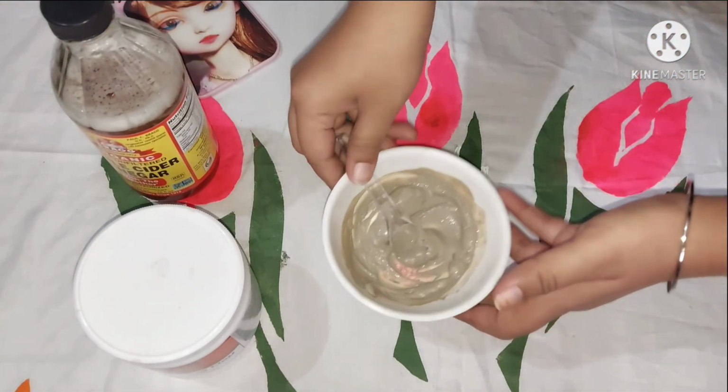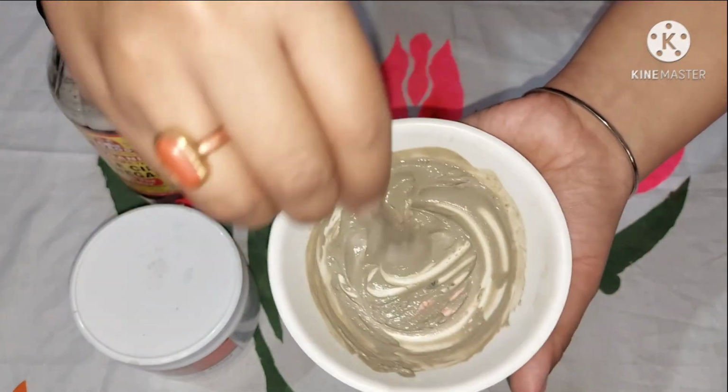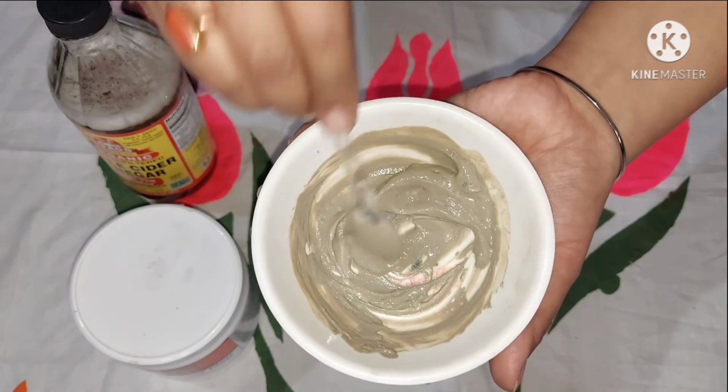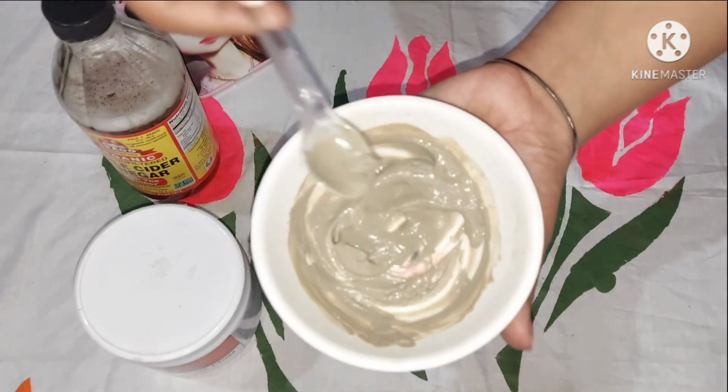If you have oily skin and acne prone skin, then mix this clay with apple cider vinegar. But if you have combination skin, sensitive skin, normal skin, or dry skin, then mix it with plain water.